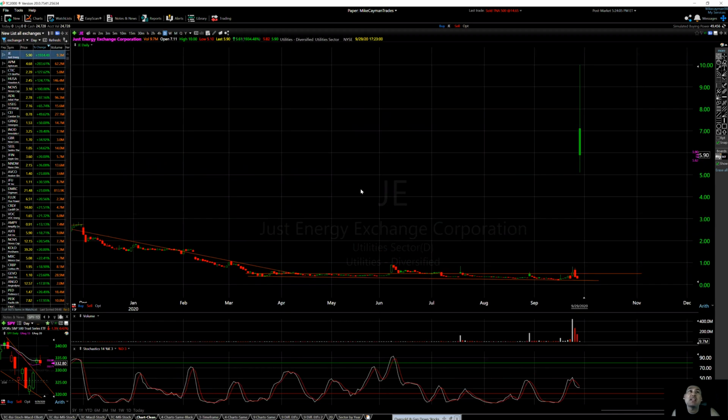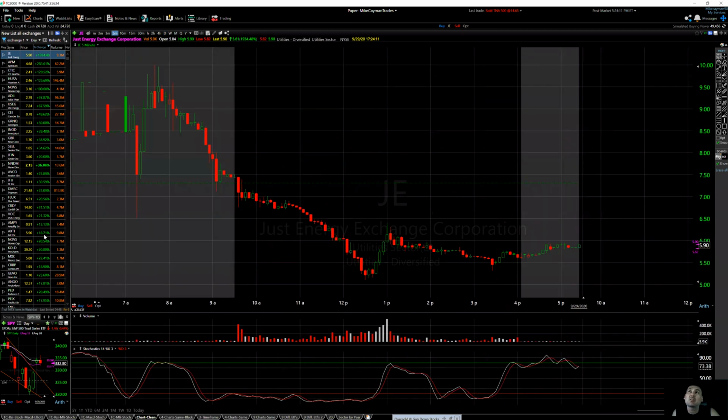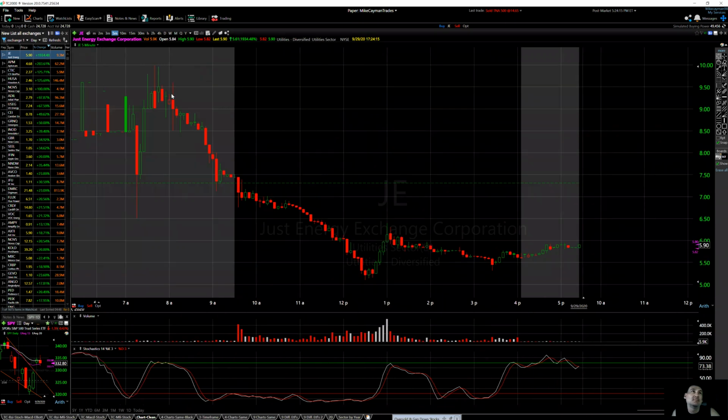Let's take a look at JE, Just Energy, garbage stock, 50 cents, total gap up here. Capped all the way up at 950, then faded all the way down. It's a great short. If you got shares of this for a short, it's like a $4 or $5 gain. Very simple chart, and a small bounce.